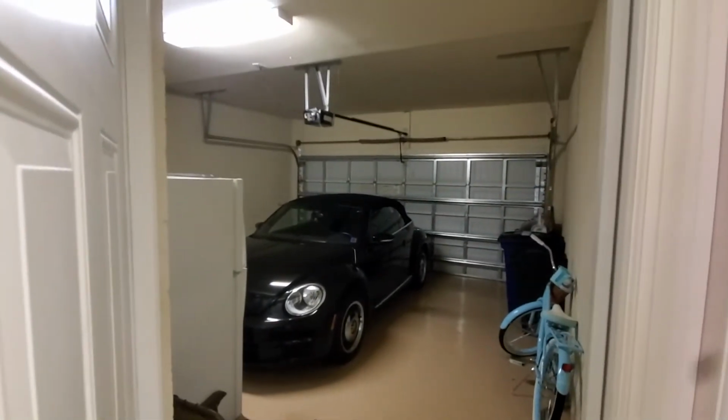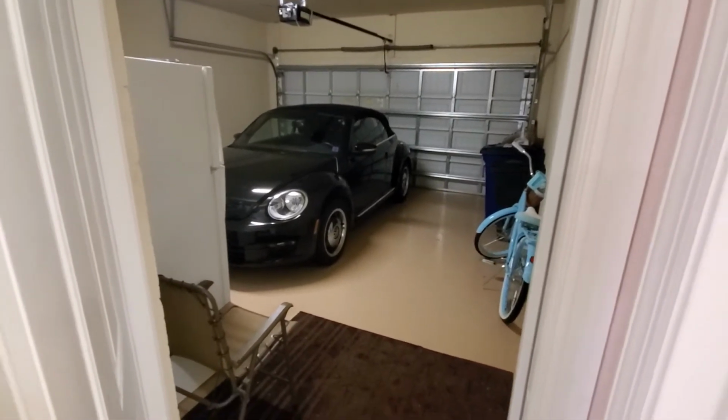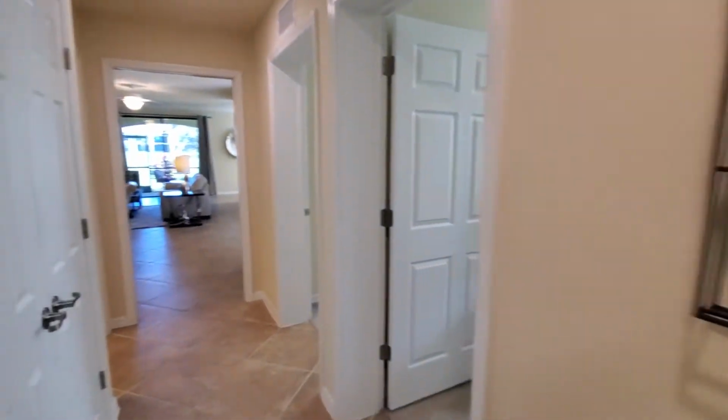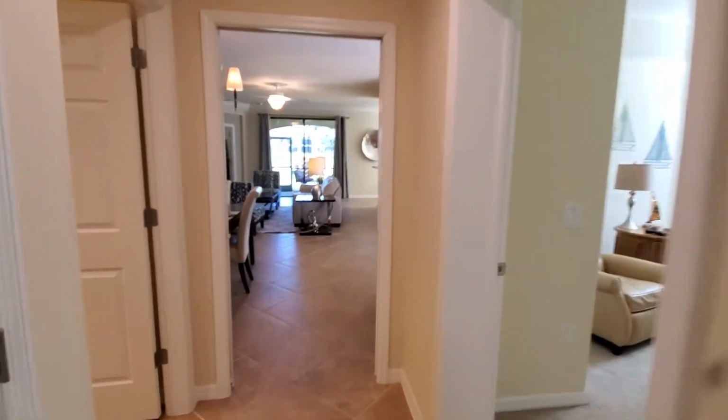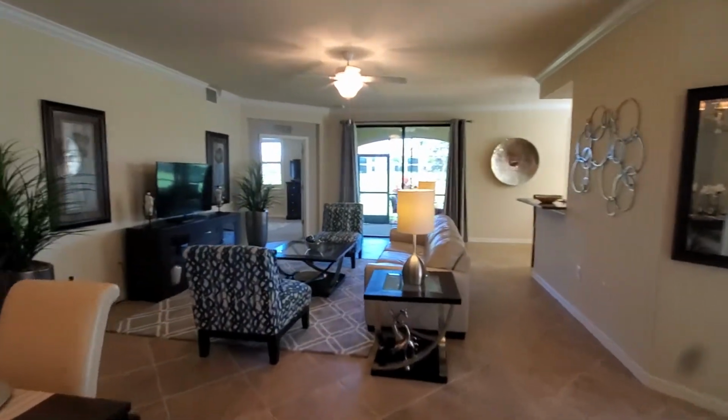And then right off of here, you've got the garage. There's just 1 car there now, but it is a 2-car garage, and you do have the painted flooring as well, which is really nice. All of the windows and doors in this home are impact glass, so you don't have to worry about any hurricane shutters or the like.